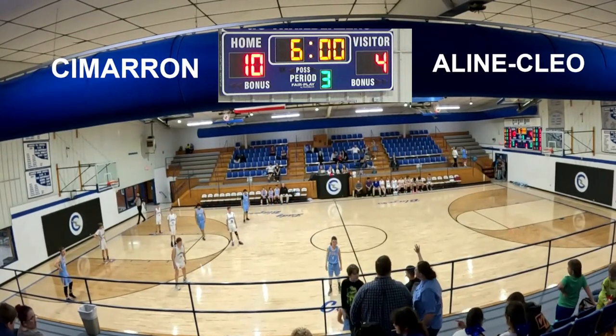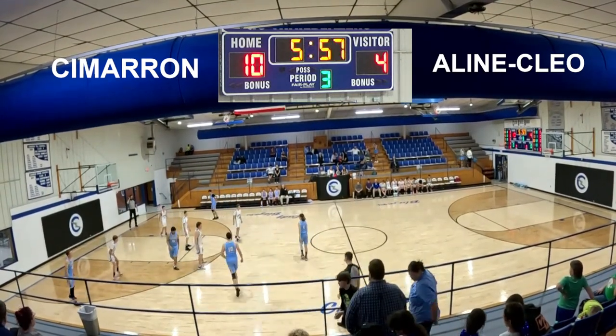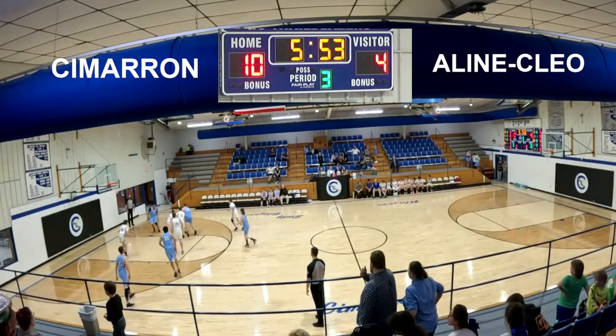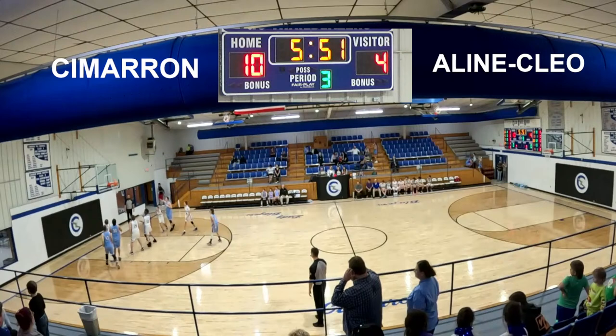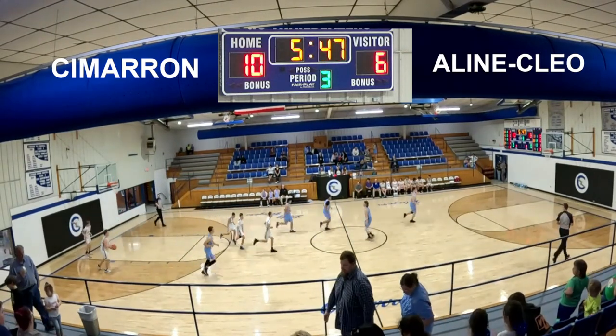Welcome back to your Cimarron Blazer basketball. Number four bringing the ball up, passes to number 10. Drives in with a shot. Banks it in. That is his first points of the night.